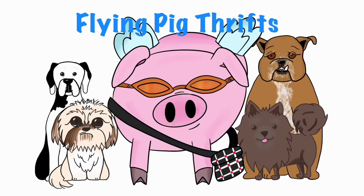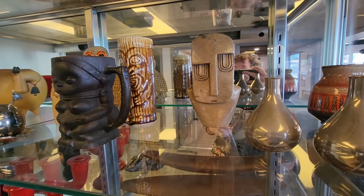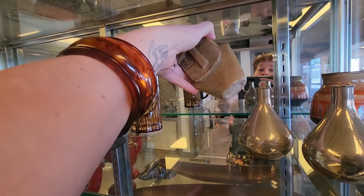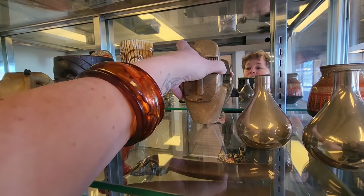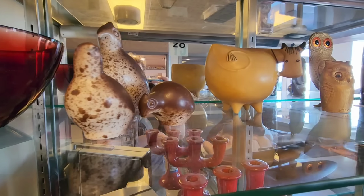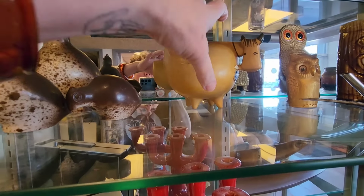Hi there, you are going to join me at an in-person auction that I went to this morning. This was held in Lancaster at Timeless Treasures Auctions. They recently relocated from Lititz to downtown Lancaster. They usually have auctions every Thursday. I think once a month they have them on a Saturday, and this was advertised as mid-century modern decor.